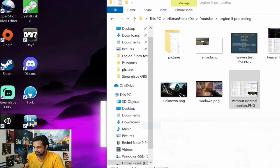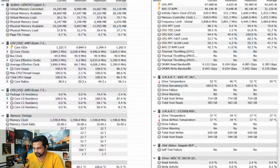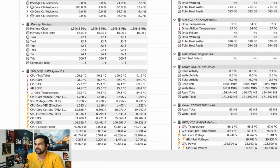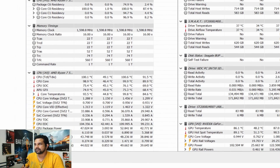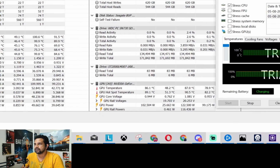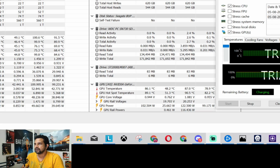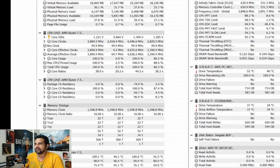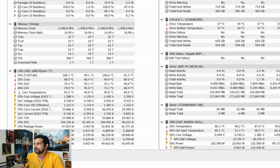Okay, and I had done one more test, the same thing. This has reached 100 degrees centigrade. If you see here, it has touched 100 degrees centigrade. This is when I'm using a dual monitor. I used an HDMI cable and connected a dual monitor. That's when these readings are really high. And even for the GPU, if you look at the readings, it's around 87 and 80. But the CPU readings really went high because I'm using a dual monitor.